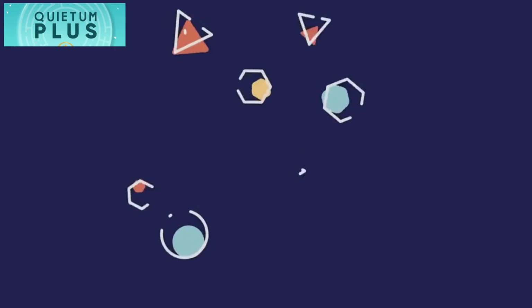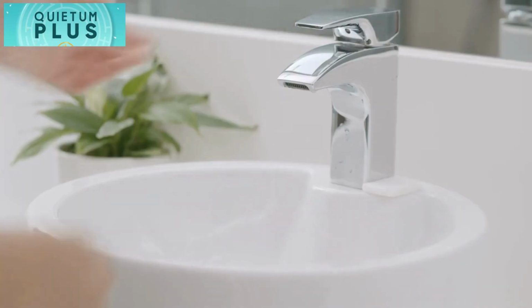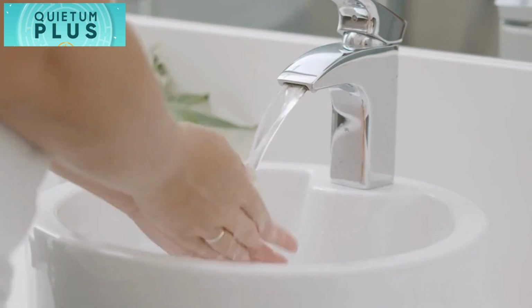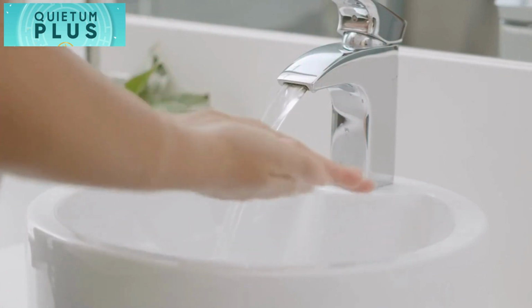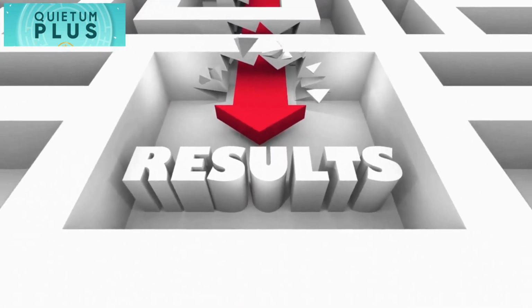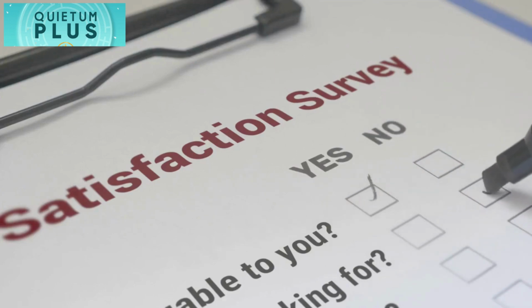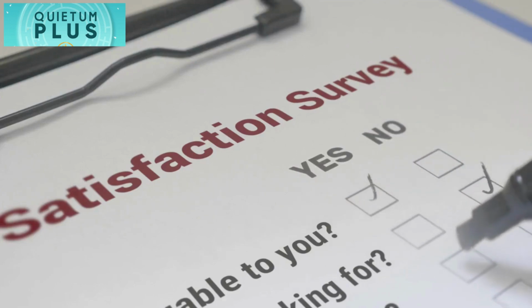Additionally, the Quietum Plus Hearing Health Supplement boosts your immune system. A healthy immune system can fend off illnesses and stop infections that affect not just your ears, but your entire body. As a result, this supplement aims to repair your hearing, while also controlling any damage that has already been done. Based on the various consumer feedback, it appears that most people are pleased with their results.